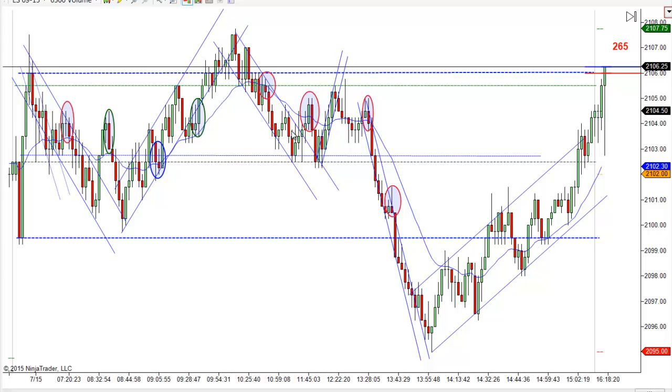Odds are it's going to go lower, and it does, but it looks like you could have gotten a trade out of either one of them, but it's not worth risking it. You're better off to wait for your short setup. And it's tempting to go short right here because that's your second entry counting off the high.